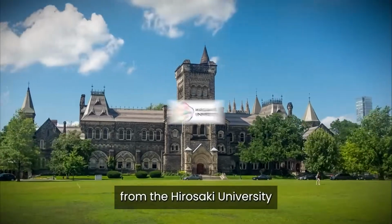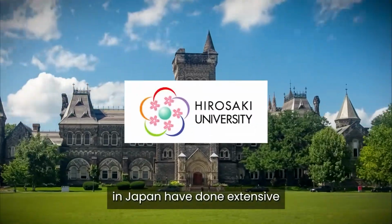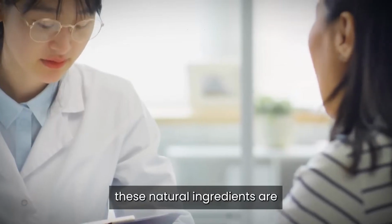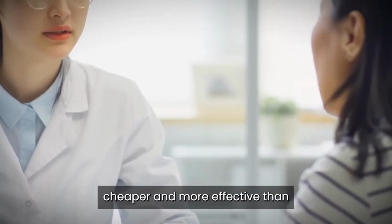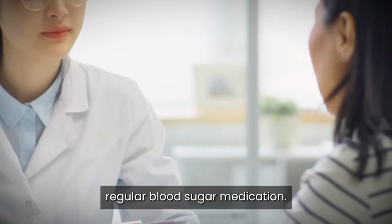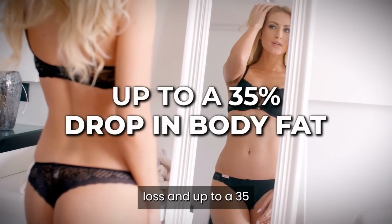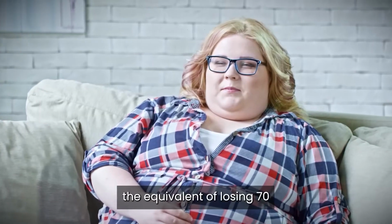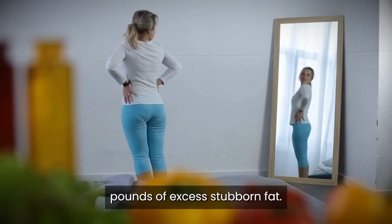Japanese medical specialists from the Hirosaki University in Japan have done extensive research into fucoxanthin and fucoidan, discovering these natural ingredients are cheaper and more effective than regular blood sugar medication, and lead to rapid weight loss and up to a 35% drop in body fat. For a 200-pound woman, that's the equivalent of losing 70 pounds of excess stubborn fat.